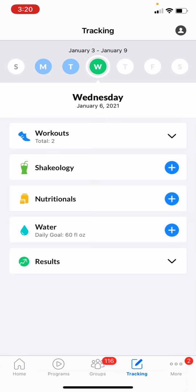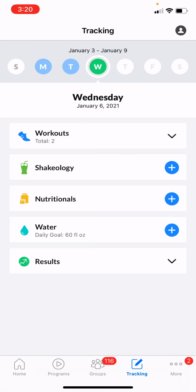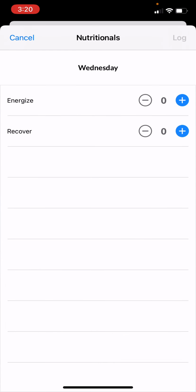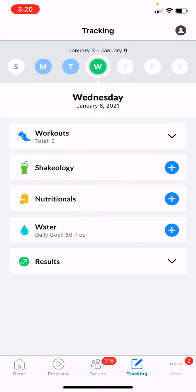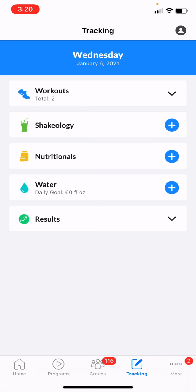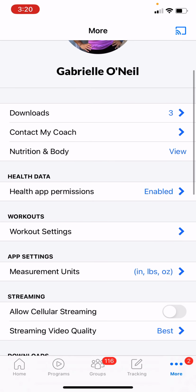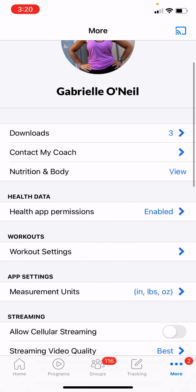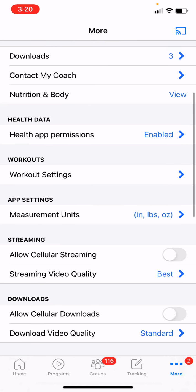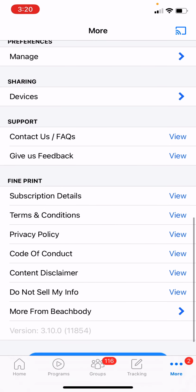As you can see on the screen here, you can tap on your Shakeology, add those with a little description, your nutritionals, whether you drink Energize before your workout, which is a fantastic pre-workout, or Recover to help with muscle repair after your workout, your water goals, and any weight changes, measurements, etc. Finally, on the bottom, your More tab shows how many workouts you've downloaded to play offline, as well as information about contacting your coach, your health data, your workouts, how you'd like to stream it, etc.